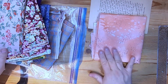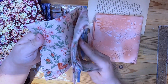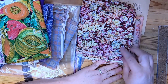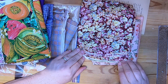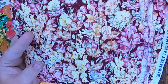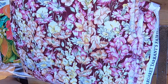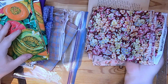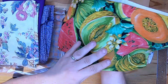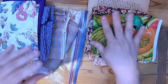Let me just turn that back off again so you can see the real colors. And then this is beautiful. Really like that. And this one too. Margaret Tarrant's Fairies. Oh, it has fairies on it. Would you look at that? It's got little fairies in the flowers. They were hiding. Okay, I like that even more. Oh, that's beautiful. I couldn't even see that in the bag. I just grabbed it because it was $1, but that's gorgeous.